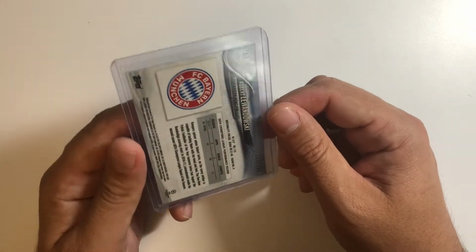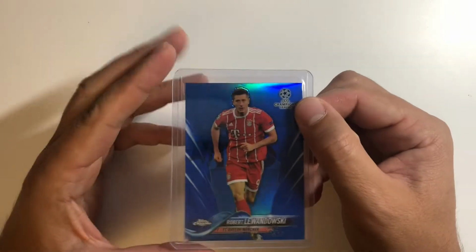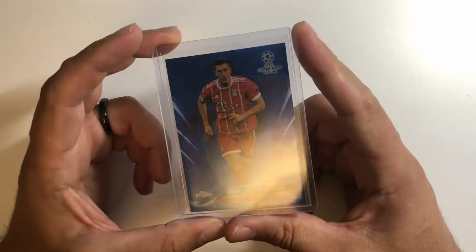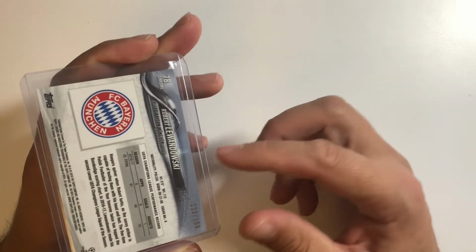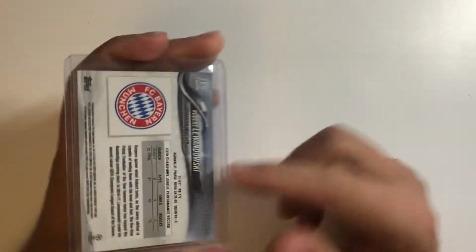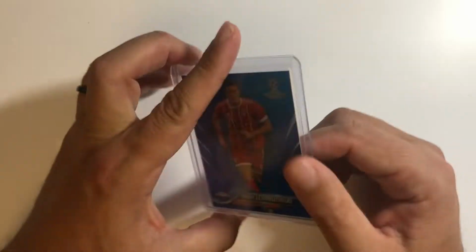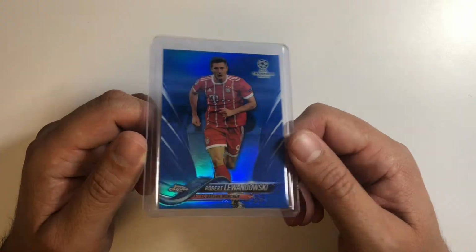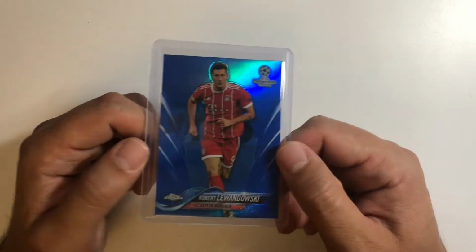So if you see any floating around out there, let me know. I'll pick it up. But anyway, the blue there on the Lewandowski looks pretty cool. The Bayern colors have blue in them, and you can see in the logo there's blue. So even though red and blue typically don't go together, it actually matches pretty cool with the jersey and stuff. So anyways, nice little pickup there.